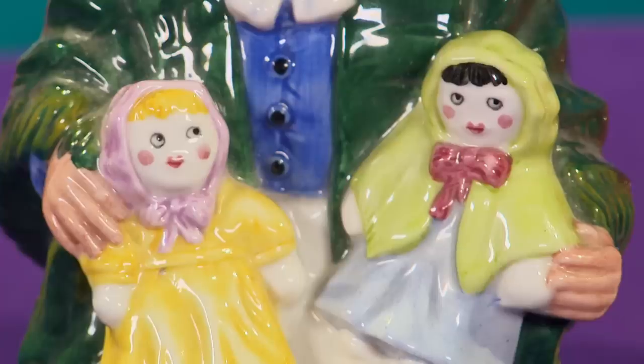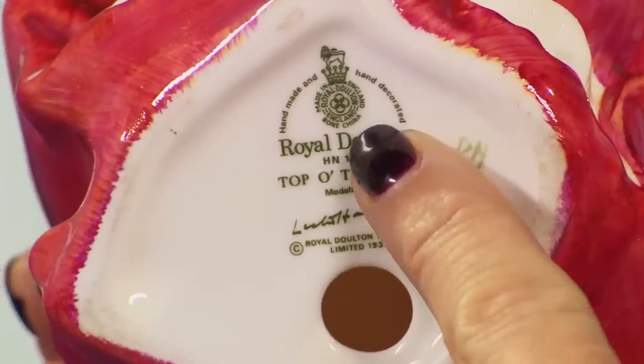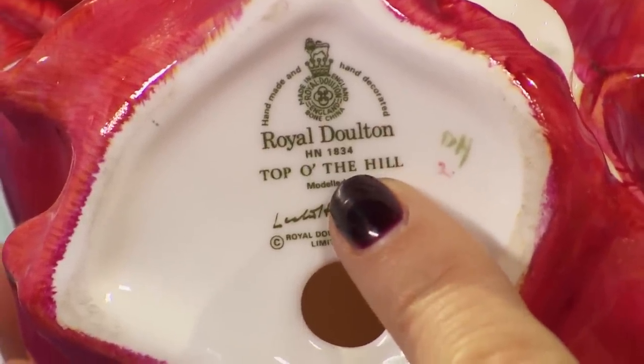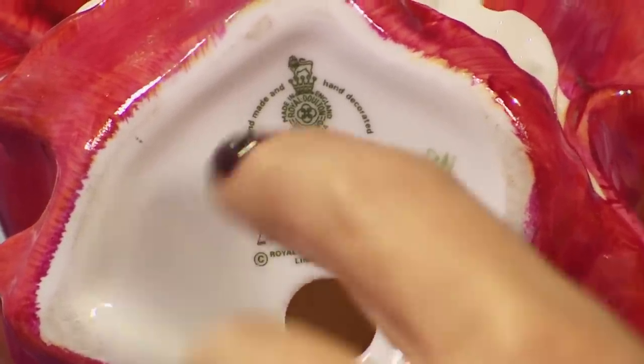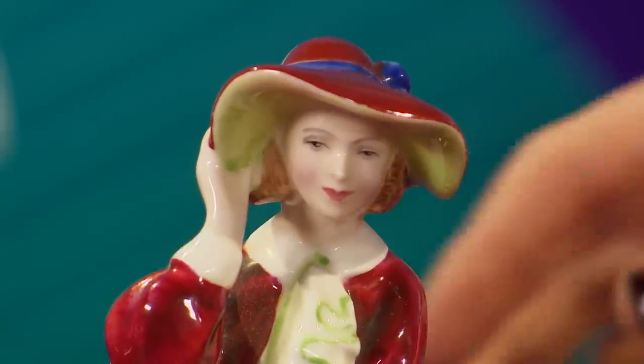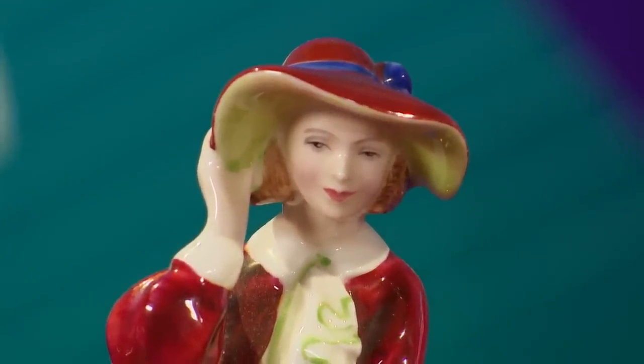These look fairly modern, all around sort of 1980s date-wise. So if we just have a quick look at this one, this is a really popular one. This is a modern Royal Doulton mark. We've got the name there of the figure, Top of the Hill. She was the one that everybody always used to collect, the ladies. There was a huge series of these. As you probably know, made in England, Staffordshire factory.